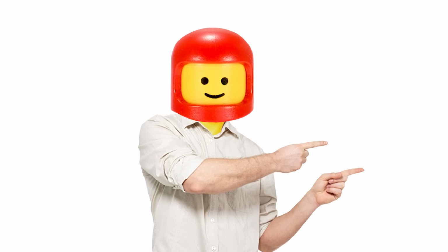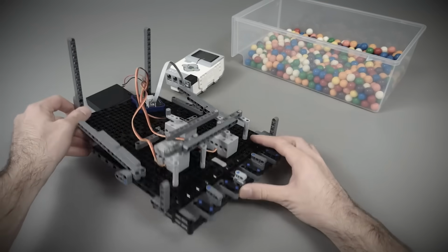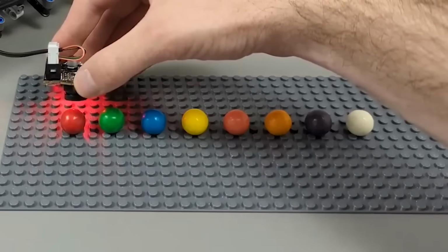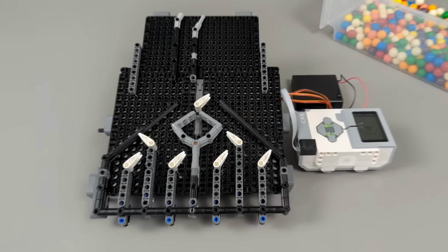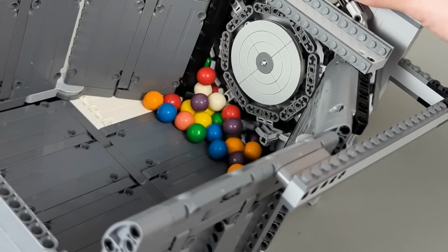Anyways, up next is by far one of the best sorters I've ever seen, but it wasn't even made to sort Lego. Instead, it was made for candy. Now, I gotta say, I have absolutely no idea how you're supposed to code sensors so they know what color things are, but Brick Machines was able to figure it out. Not only that, but he also made this sorter have a pack and ship system that infinitely loops.